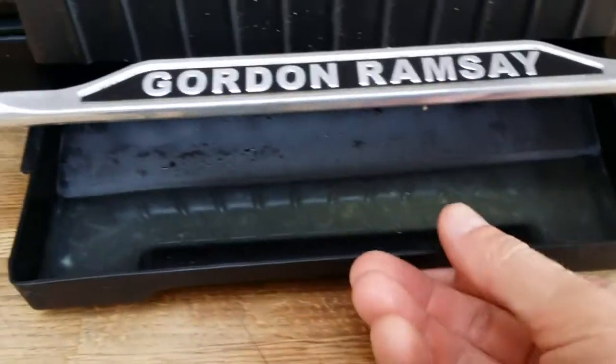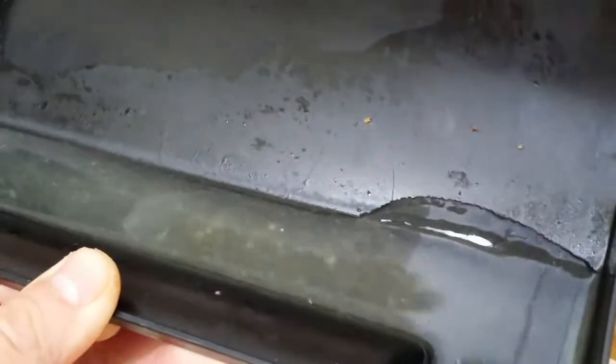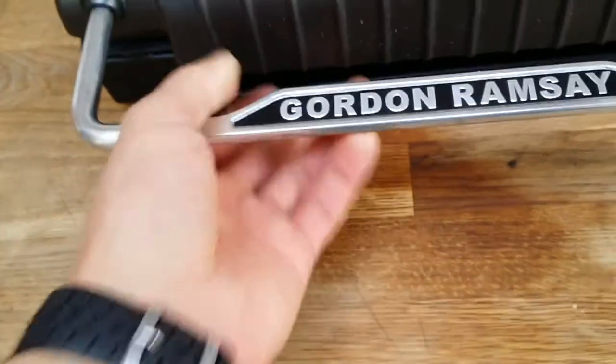Alright, so this is all the grease I wanted to show you. So this is the next day morning. Here we go, you see? It's got like a jelly, right? So all these fats, if you cook in a pan, you eat that because it stays there, right? So this is why it's better to get a grill.